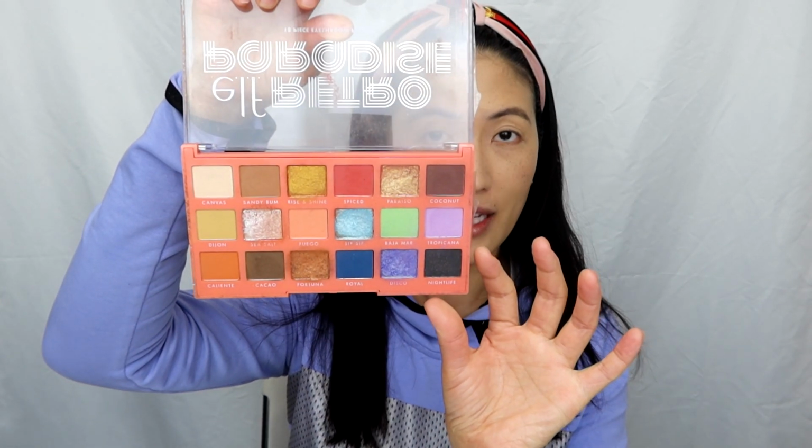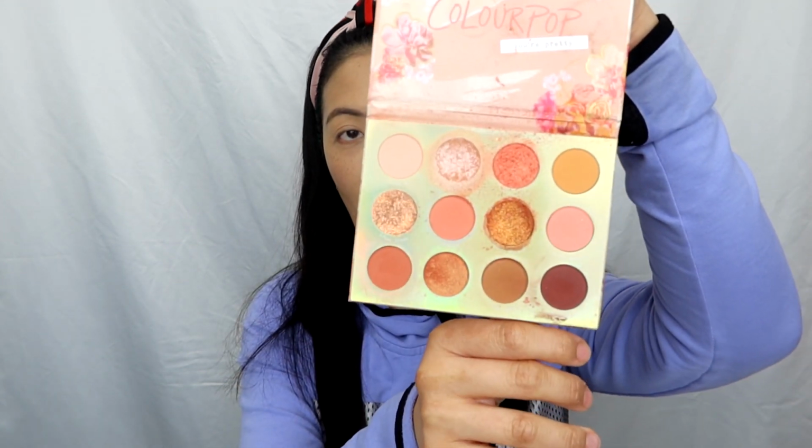I have a couple of palettes here that I want to use, and I figured these two palettes are very spring vibe. So we have here the e.l.f. Retro Paradise 18-piece eyeshadow palette. So that is what it looks like. Very nice. And then we have here the ColourPop Sweet Talk Pressed Powder Palette, and that is what that looks like. So I feel like these two palettes definitely scream a springy, flower type of vibe. So we're going to dive in and see what kind of spring makeup look we can create using these two palettes.